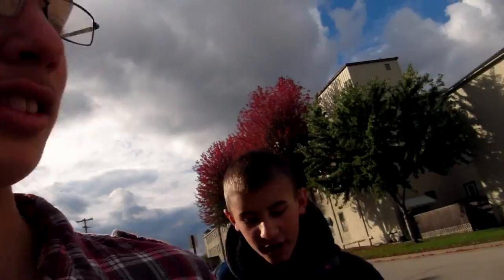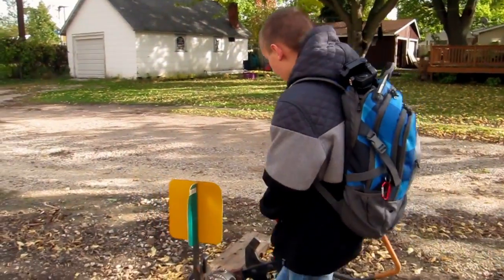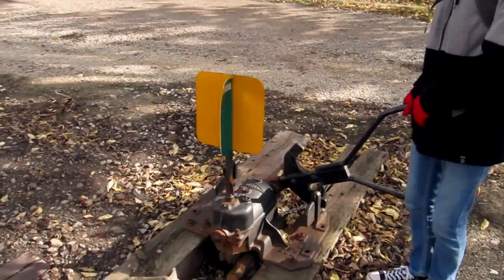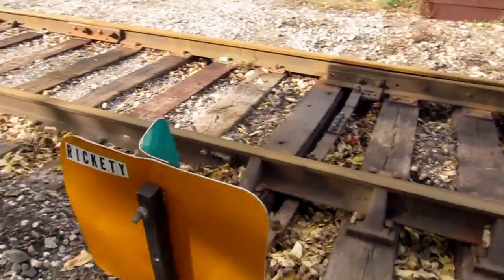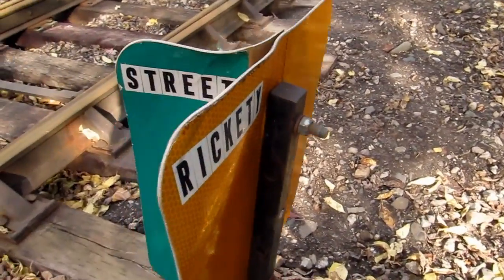But if we look, when we were walking over to the UP yard, we were looking at these switch stands, and something does not make any sense. The green one is labeled street, and the other side it's labeled rickety. But it's not this one. Oh wait, no, it is. It's on both sides. It's on this one too.